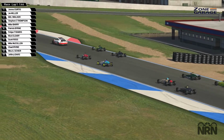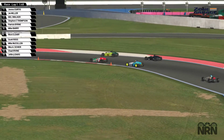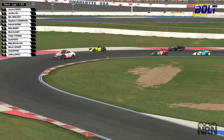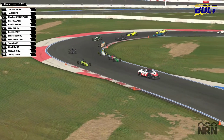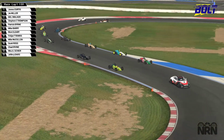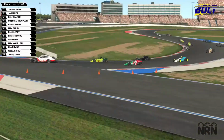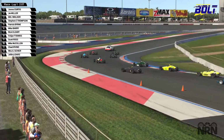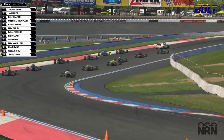Field's going to get the green flag this next time by the start-finish line. James Curtis in the Surge Cola number 88 will be your pole sitter. The Castrol GTX of J.W. Miller to his outside. Bill Walker, Stephen Thompson on row number 2. Patrick Byrne in the DeWeather Personal Massager, I guess we'll call it.